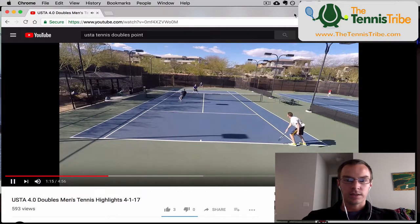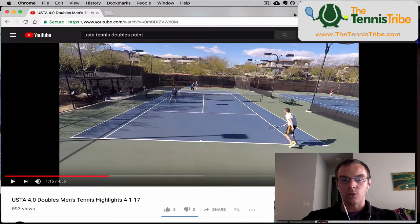So you can see instead of going for too much, he tries to just get a low one to the opposite net player. And the opposite net player, you can tell he's in a weird position here and really struggles with this volley. So really just don't go for too much.